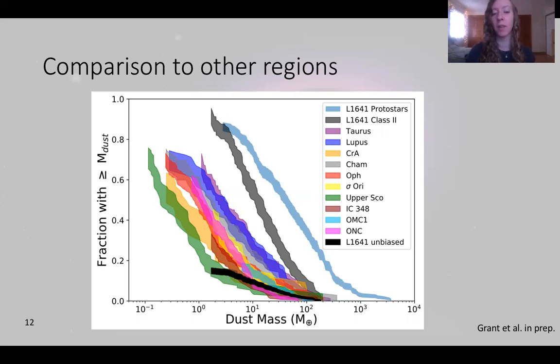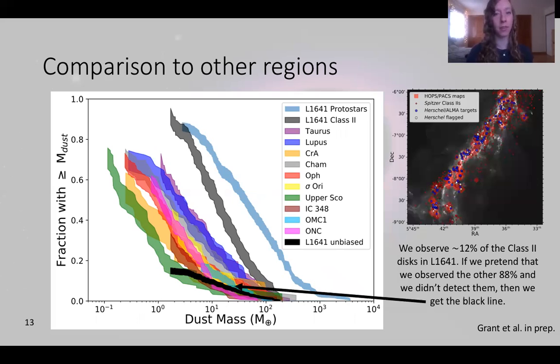I just want to remind you that's due to our high detection fraction, and also that our sample is biased. I want to bring this picture back, where we have all those little red Spitzer-identified class 2s, and we only observed 12% of those in L1641. So we're biased towards these infrared bright objects. If we instead pretend that we observed all of L1641, the other 88%, and we have a conservative limit that we don't detect any of those 88%, then that's what we would get here in this black line that I'm indicating with the arrow. So while we can't really say where L1641 as a whole lies on this distribution, we do have an interesting subset of the population that we can do interesting science with. Our sample is biased, but it's still an interesting sample to compare to.